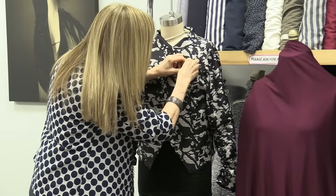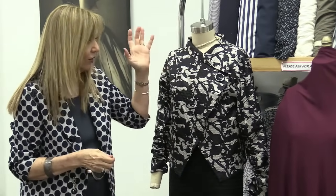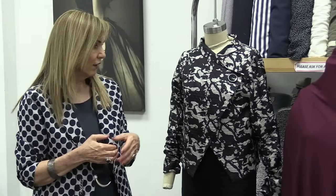Okay, so here now is my new look. Or I could put 2 buttons, or I could just put a snap. I could put piping in here. I could put piping here. All of those things don't change the answers. They just change that it makes it look personal to us, design details. But it doesn't change the base pattern, and it doesn't change how the fabric and the pattern are a good combination. And that's the goal.